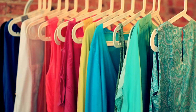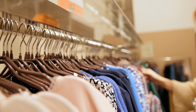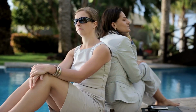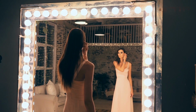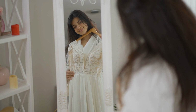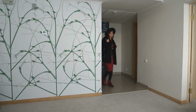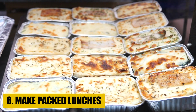Number 7. Swap and borrow. It's possible that you don't even need to purchase or acquire the desired item. If you could get a dress for free from a friend, why spend money on a new dress for a party that you'll probably only wear once? Organize a clothes exchange party with your friends to get rid of stuff you're not wearing and acquire new stuff without having to spend any of your hard-earned money. Additionally, if you could borrow expensive items that you don't often use, why would you buy them? Instead of buying something you'll only use occasionally from the garden center, ask your neighbor if you can use their hedge trimmer.